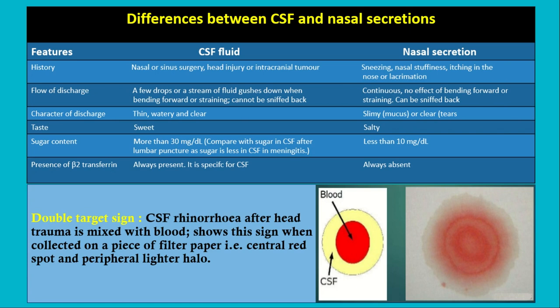Now this slide shows the differences between CSF and nasal secretions. Taking it one by one, features, history. In CSF, nasal sinus surgery or head injury or intracranial tumor could lead to CSF leak, and one gets suspicious if there is such a history. Whereas in nasal secretions, there is a history of sneezing, nasal stuffiness, itching in the nose or lacrimation.